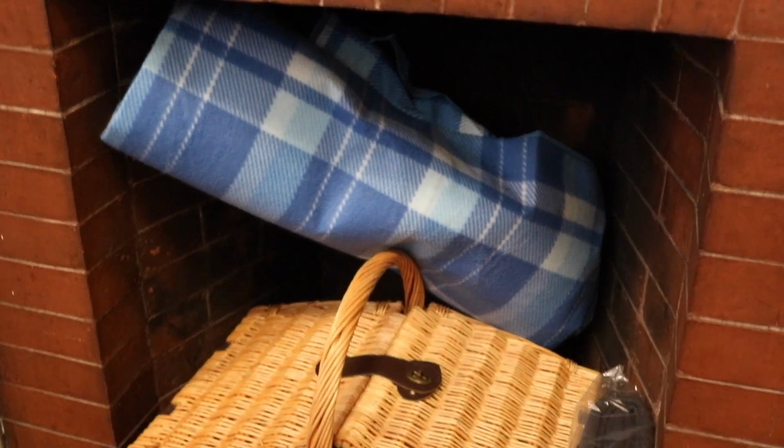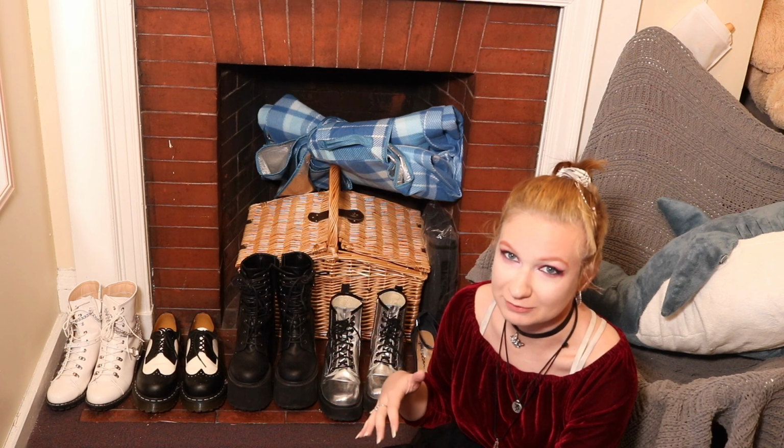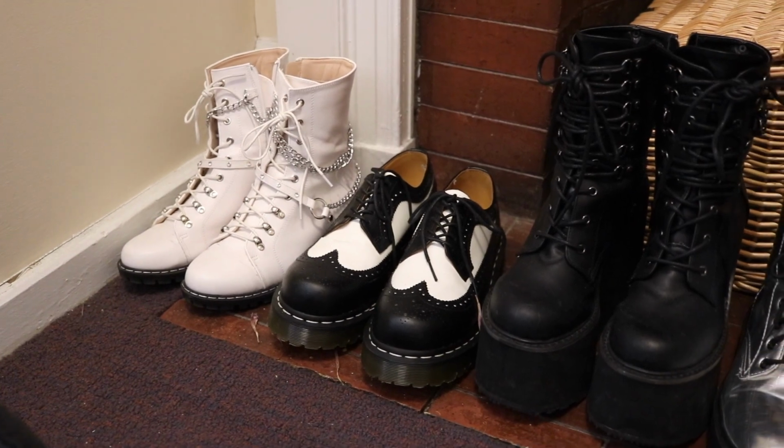And then if you look inside of the fireplace, we have some more cool stuff. I have my picnic blanket and basket shoved in the fireplace. It's not a working fireplace. If you stick your head in and look up, you can see that it's completely blocked off, so it is not a viable fireplace. And then I have all my favorite alternative shoes.